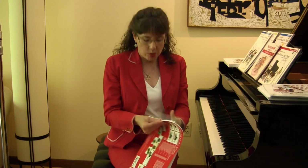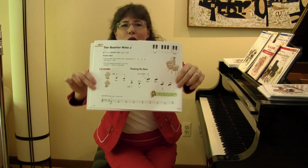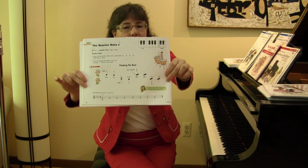First of all, there's a little musicality girl that goes throughout the piano method. She is in a green oval, and she helps students listen and observe with all kinds of different questions.